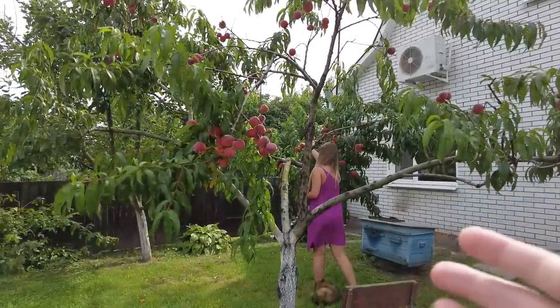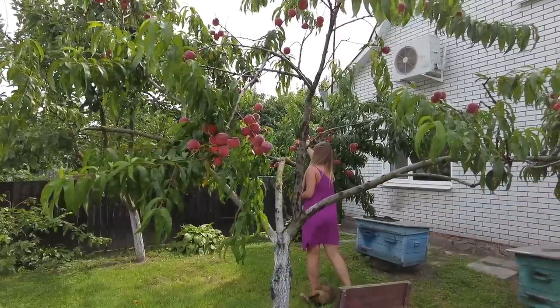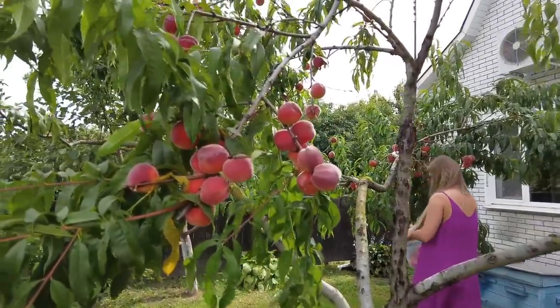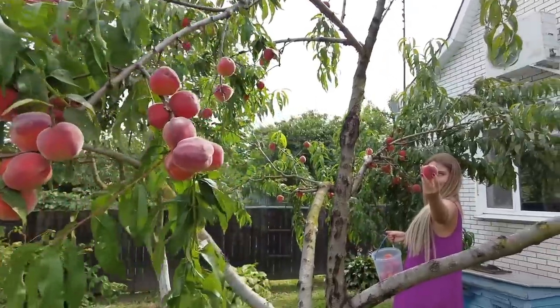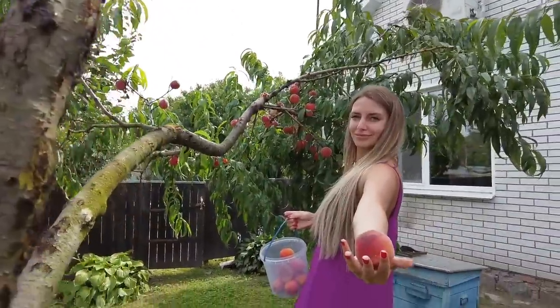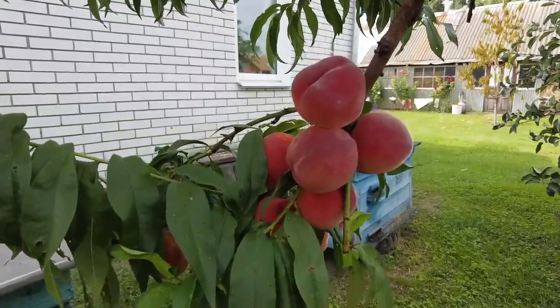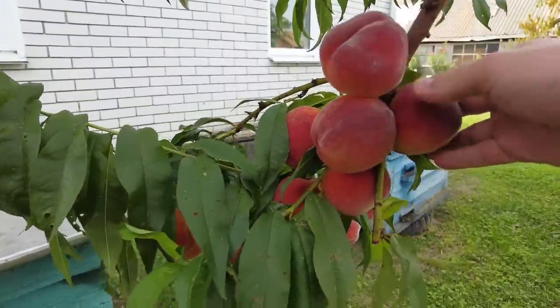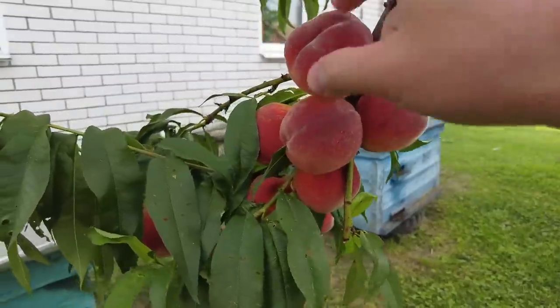Before we had two trees, now only one tree left. But you see that even with such climate, we still have many peaches. Despite the fact that peaches are red and they look really ready, they are still hard.